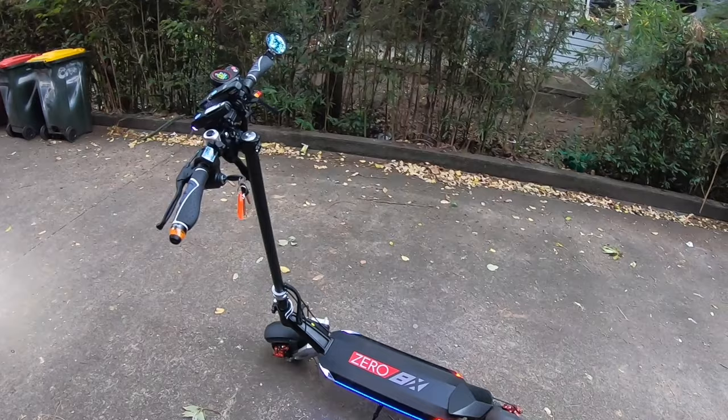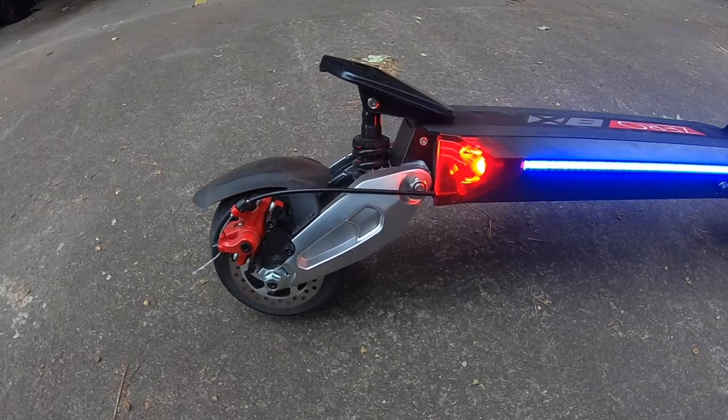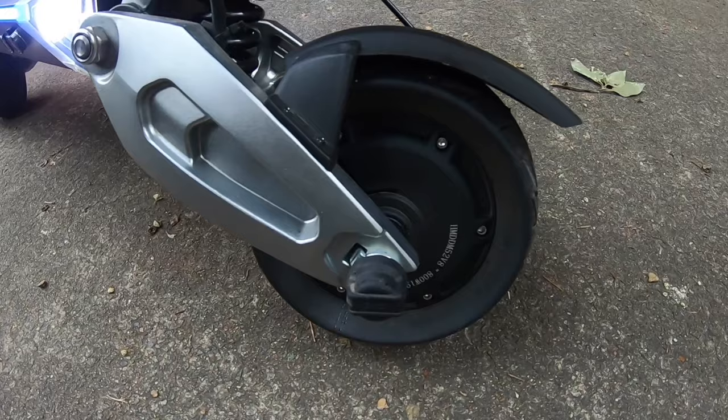All right guys, so this is how the Zero would look with the lights on. Look at that. Amazing.